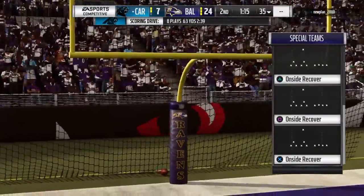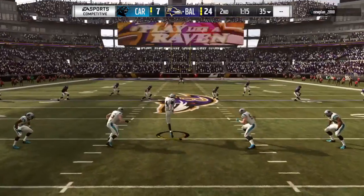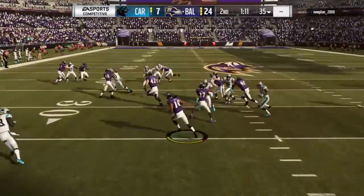They needed a drive like that, especially on the road. Not only to calm themselves, but maybe tamp down the crowd a little bit because everything was against them. As you noted, this game could have gotten away from them very easily, but instead, the calming drive, now they have a little bit more confidence.